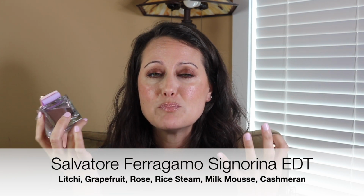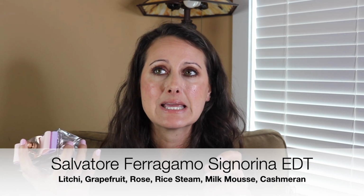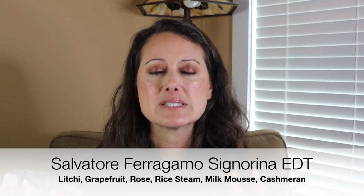This is the most beautiful, fresh, creamy rose fragrance. It's amazing. It's fresh rose and it's got a rice steam note in it. And I guess that must be where it gets the creaminess from, because it's like a creaminess that is not heavy in any way. It's not a creaminess that's gonna drown out that fresh, crisp rose. I love it so much.